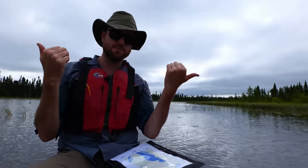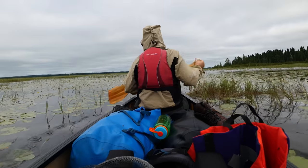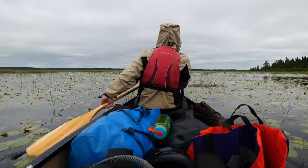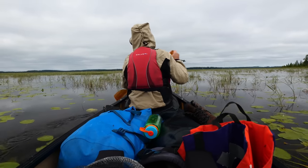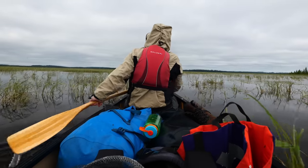Water out of the south end flows to Lake Nipigon and down to the Great Lakes and the Atlantic Ocean. Water from the north end, which is where we're going, goes up the Powhatan River and down into Hudson Bay in the Arctic Ocean watershed. So that's pretty amazing. Hard to imagine that could be, but it sits right on the top of the height of land.